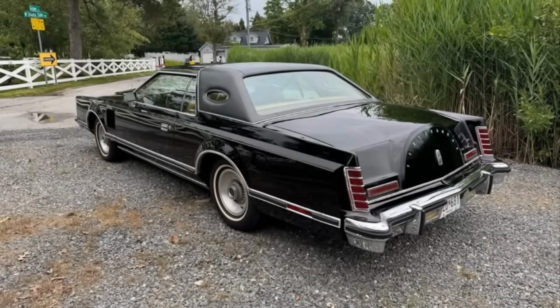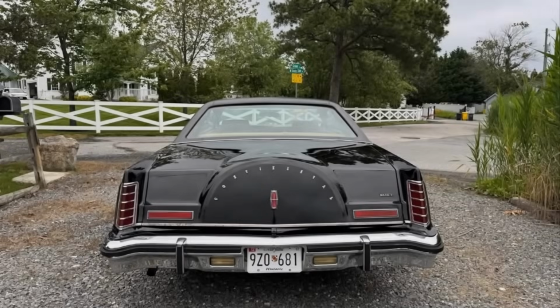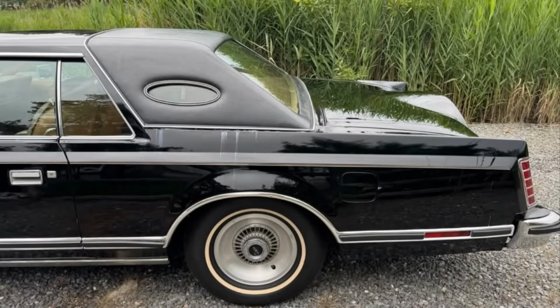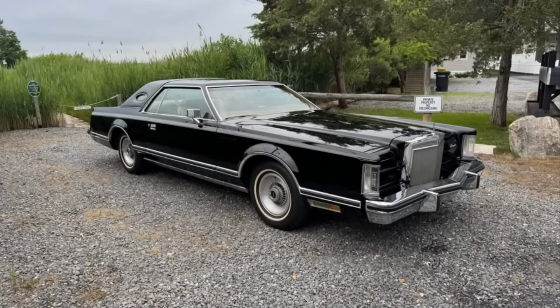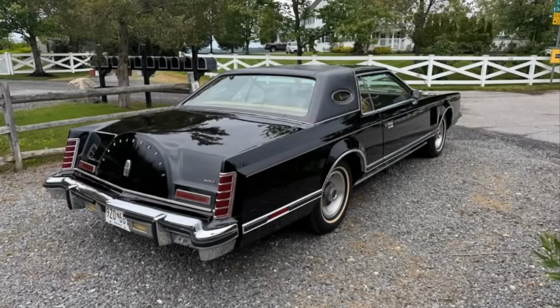Located in Shady Side, Maryland, this example is powered by a massive 7.5-liter 460 cubic inch V8, known for its smooth torque and effortless cruising ability. The seller purchased the car from the original owner on December 1, 2022, and notes that it had been off the road since 2014. Since then, it has been kept in a garage and never driven in the rain, preserving its condition and underscoring its status as a well-cared-for survivor.